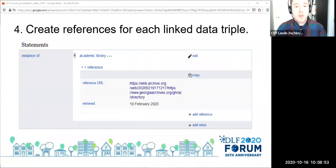Next, we created references for each linked data triple. So for every single fact that we uploaded to Wikidata, we supplied 3 values: the fact itself, the reference URL, and the retrieval date. By citing our sources with snapshots and timestamps, we're giving folks in the future the ability to trace and update each fact as things change over time.